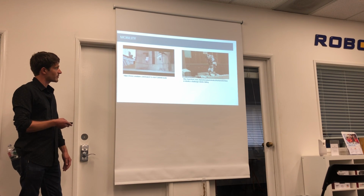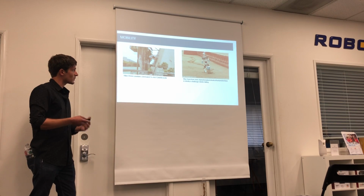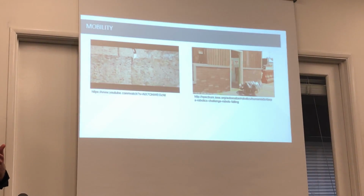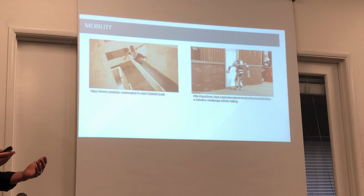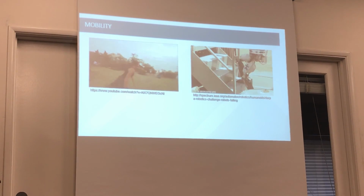This is from the DARPA Robotics Challenge, in which the best and brightest robotics groups in the world invested millions of dollars to get their robots to perform what would seem to be fairly simple tasks, such as crossing a road. But what DARPA didn't tell the teams ahead of time was that the road would be made out of sand. And so these very expensive, very robust robots couldn't walk over sand.